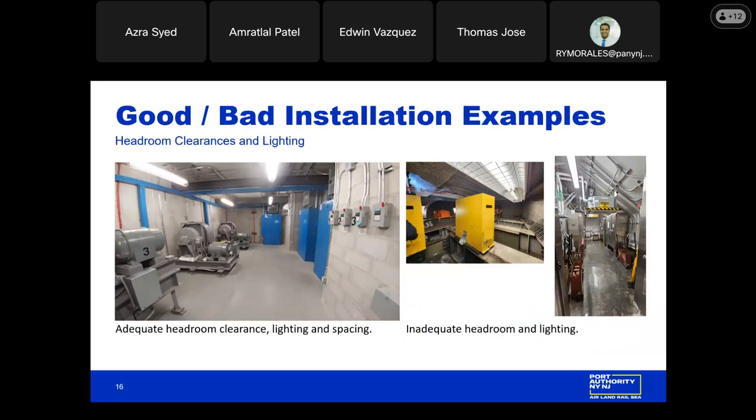So this slide contains a good and bad installation example of machine rooms and overhead spaces. The image to the left is a good example of an elevator machine room. It has ample headroom clearance, ample lighting, maintenance spaces. But the image in the middle is an overhead space, which is very tight. You're supposed to have at minimum 54 inches headroom as you're going across those beams, or you're walking in that area. And realistically, there may be 3 feet, 36 inches, maybe 40 inches in some spots. I'm sure it's a lot less between the beam and the underside of that light there.